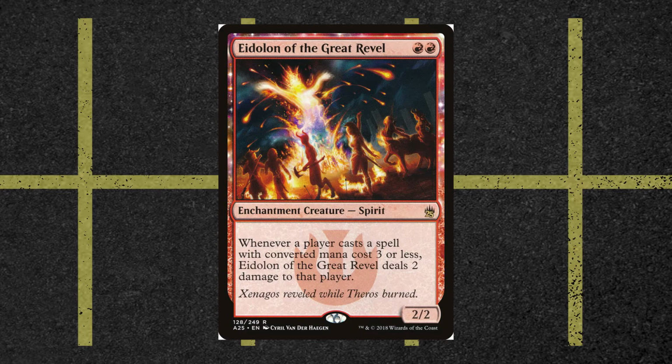That's why that one's number 1, because Burn was the first competitive deck that I ever had that I was able to take to an FNM, and Eidolon of the Great Revel was one of the key pieces to that. That card comes down, and all of a sudden, the opponent's at 2 life. They're like, all right, here we go. I can't cast my spells.